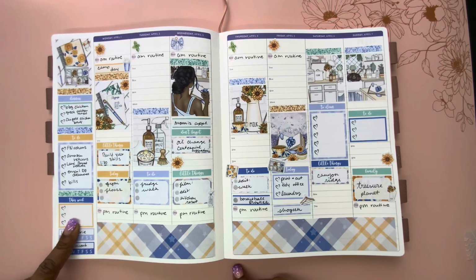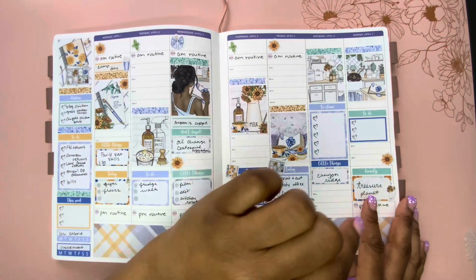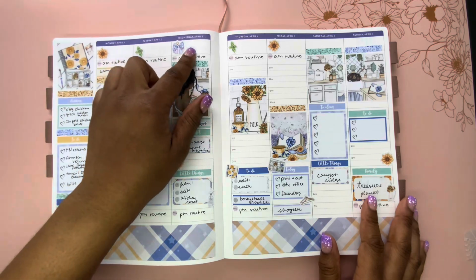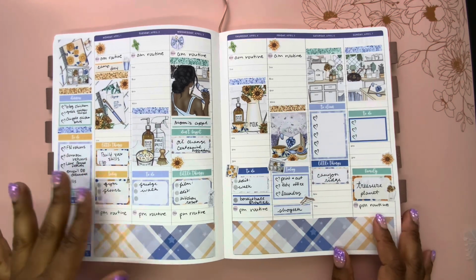I didn't fill in my content just yet because I still have the content plan, and I have my routines in the morning. I use this space to track my outfits. It's just been something that's been helping me stay on top of my laundry. And then I just wrote in things that I know.